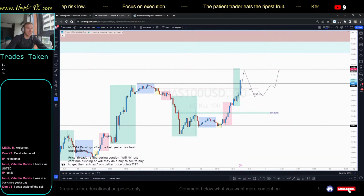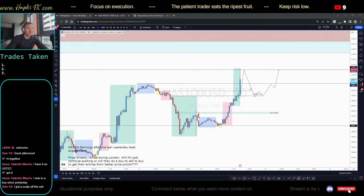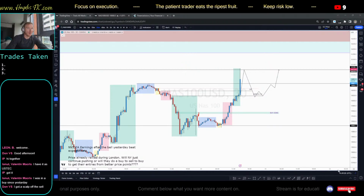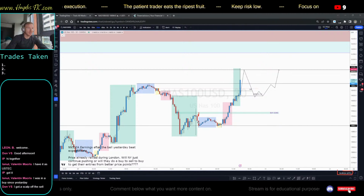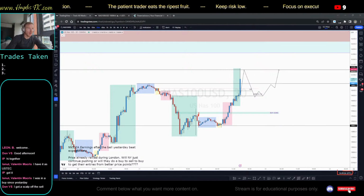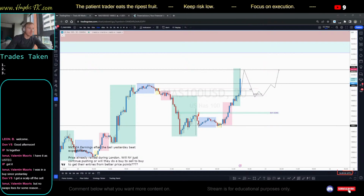I didn't read those earnings until here, at 10 o'clock when they had the hour. Well, I'm in the UK, but they had the hour close, and I didn't want to play around waiting for an hour before they opened again, and then have to deal with the spreads during this time.